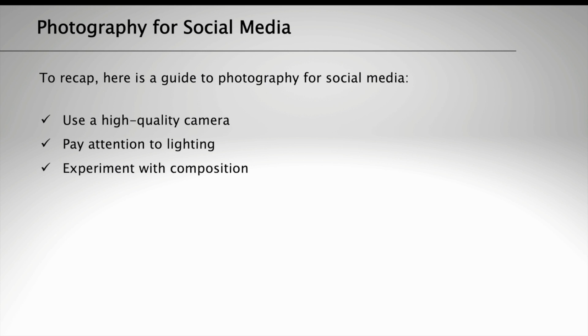Experiment with composition. Composition refers to the way elements in a photo are arranged, so try not to have a photo that's heavily zoomed in or too far away from the subject or too busy.